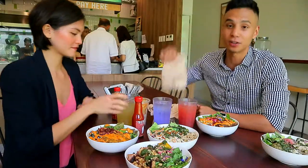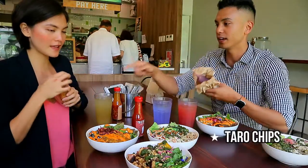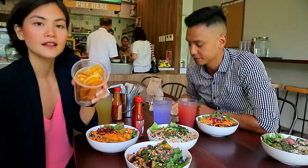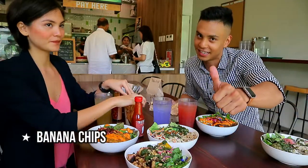Alright, and they have their taro chips. We've opened it here, as you can see. And they got this there? It's my favorite, banana chips. Alright, so you're gonna have to enjoy us eating this now.